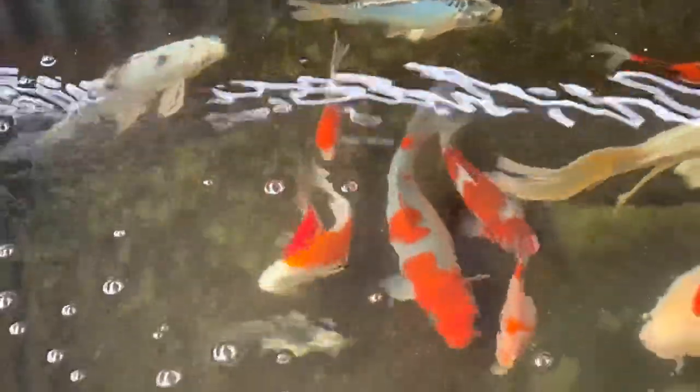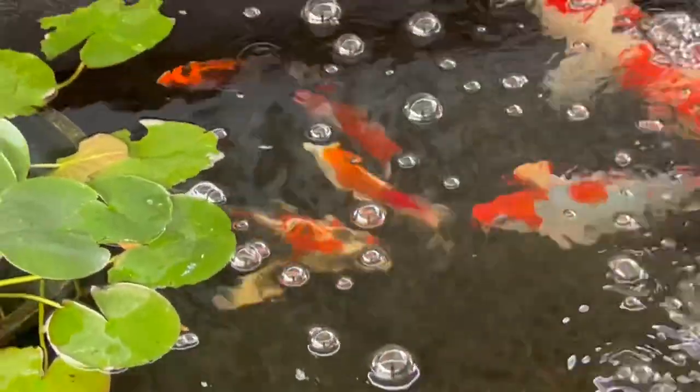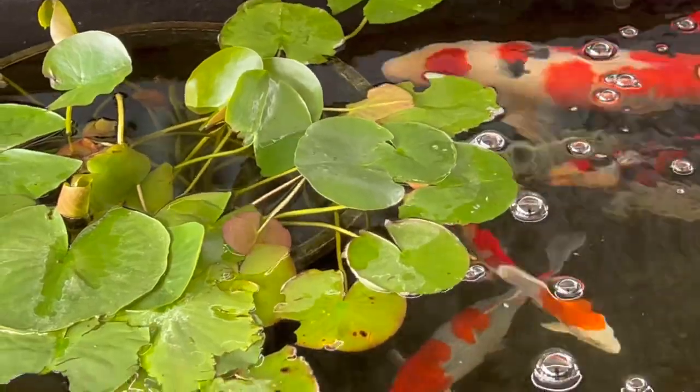Jeez, man. Let them swim around. Don't stress them out. Look at, right there, being bumped around. Jeez, leave these guys alone. I think these Sarasa goldfish are just being mean. Just on his tail, look. Yeah, I'm so glad I got that one. Big shout out to Anthony over at Koi Enterprise. This was just kind of a fish that I saw on the live set.